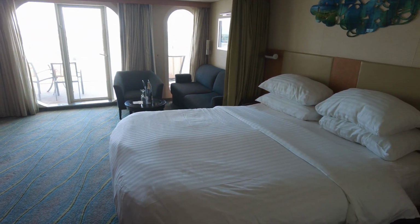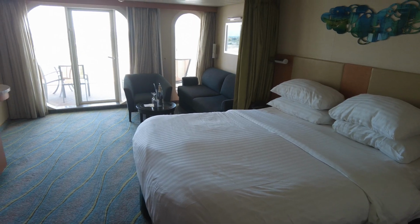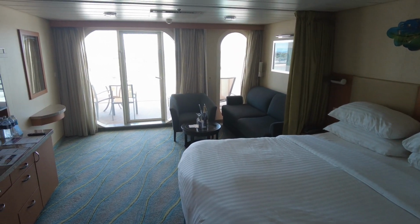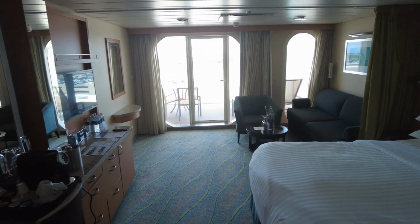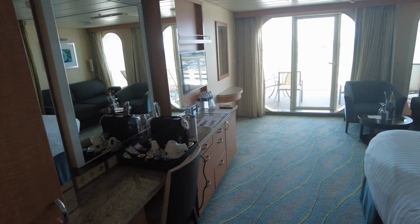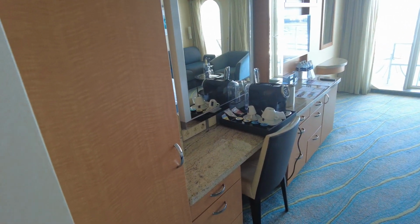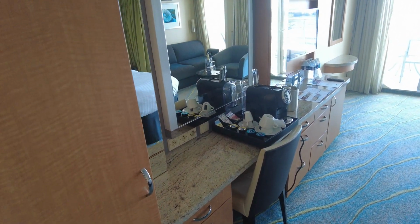Big king-size bed for us right now. We have a sofa and a nice chair table. And I'll take you out on the patio or the balcony, I mean, here in a little bit. Let's start here on our left-hand side.